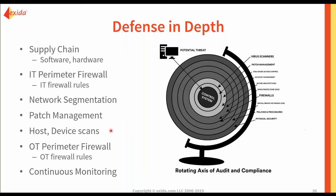Understanding what the different devices on the network are, being able to scan not only to see what's connected, but to determine what applications and potential vulnerabilities are in each device. There's a lot of room for coordination there between the IT and OT teams to improve the overall efficiency of the process and make sure that the most important areas are being looked at.